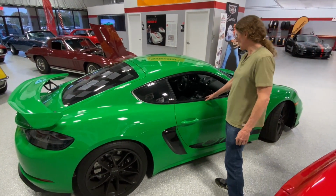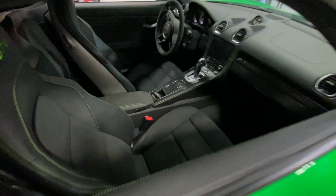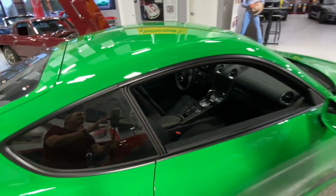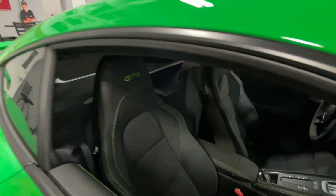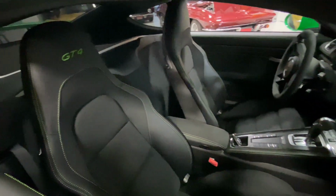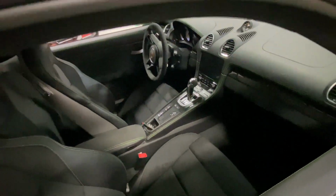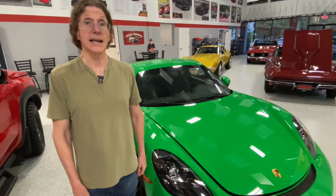I also wanted to point out that this is a custom color. We've joked about it before. It's not called Kermit the Frog Green. It's called Python Green, but it's got that nice custom interior, custom for the factory. In fact, this could be a 101 Porsche GT4 embroidery on there, as well as that green stitching. That is a 7-speed PDK transmission, and the reason we ordered that for you guys, or for the one lucky winner, whoever that shall be, is that it will get you down the quarter mile quicker than you can shift.